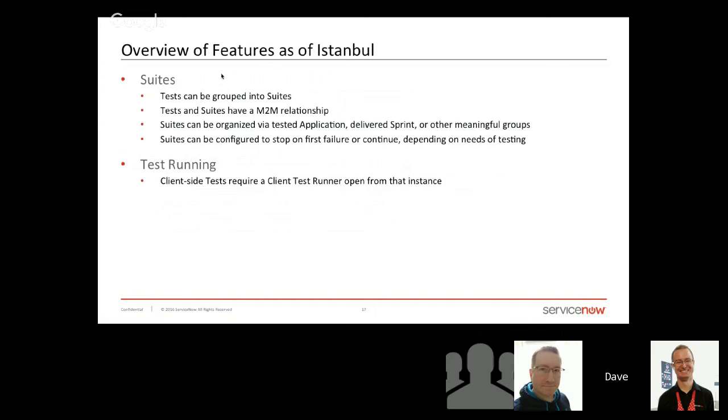So the server-side tests will just run. At some point, you will get into a client-side test. Not always, but usually you're going to have a client-side test. When you get to a client-side test, at that point, your test will either halt execution if there is not a client-side test runner, or else it will pass that execution off to a client-side test runner. At that point, the client test runner will take that up. It will act on that test, and it will report back what those results are. And so we'll see this when we go through the demo.